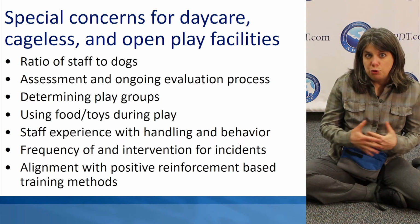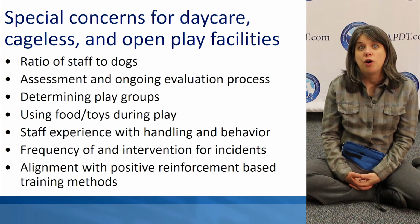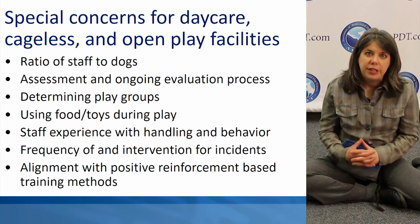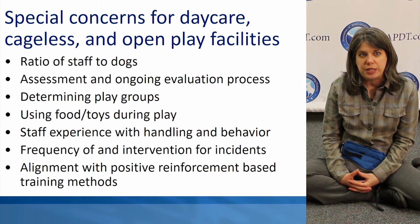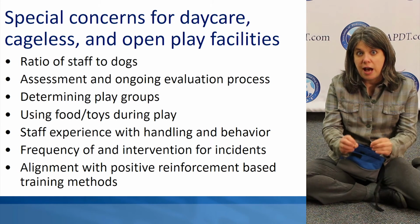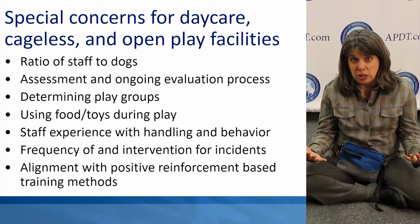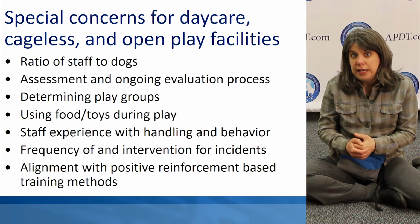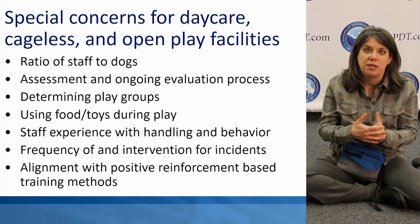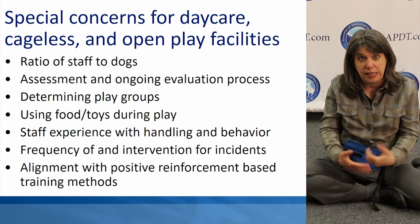If the facility that you choose, and if your dog is appropriate for a place that is cageless or offers off-leash play or doggy daycare during the day, there are some particular concerns that you want to watch with those facilities. You definitely want to know more about the ratio of dogs to staff in each play group. You want to know, how do they assess the dogs? A good doggy daycare or off-leash facility is going to have an evaluation process to know whether they even want the dog, whether the dog is even appropriate for that setting.